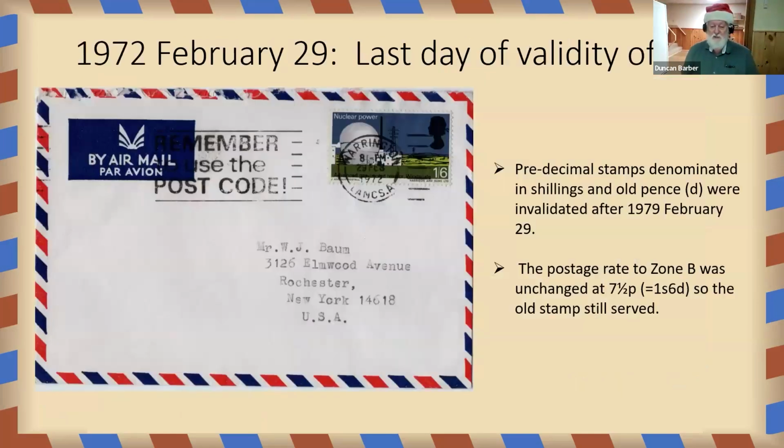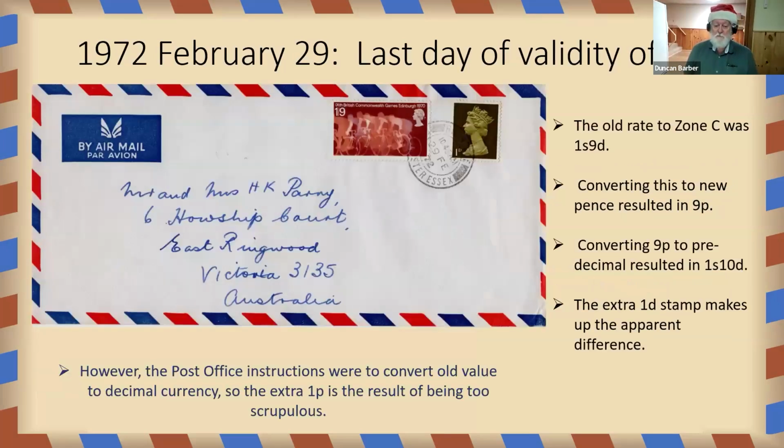This is another example to show the validity of pounds, shillings, and pence stamps. This is actually the 29th of February, 1972. And I bought this because I thought I could work it into Tamper Mani as leap day. And then after I bought it, I realized that this is the last day of validity of this 1 shilling and 6 penny stamp to pay 7.5 pence postage to Zone B. So now this goes into my postal history collection, and may or may not be in Tamper Mani periodically. This is an over-scrupulous conversion of postal rates.